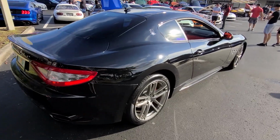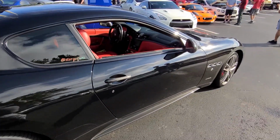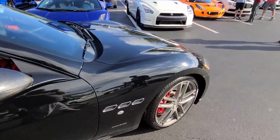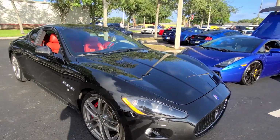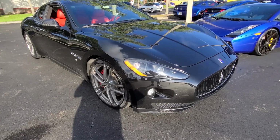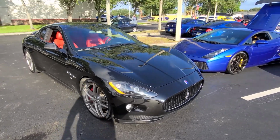Hold the pasta balls, boys. It's a Maserati. Gran Turismo. Wooden. Nice to look at, wouldn't own one though.